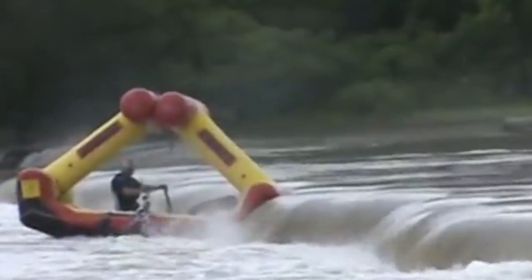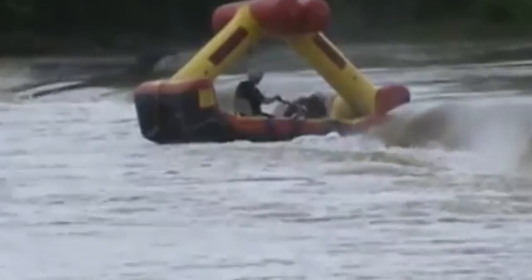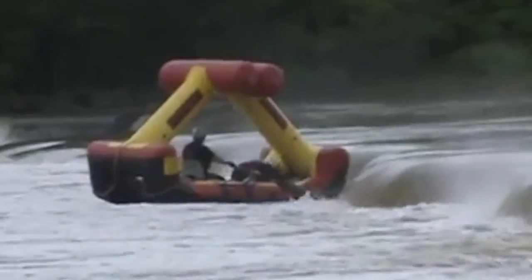Beautiful rescue. He's buried in there, but that's okay. The rescuer in the front is tethered in, rescuing the water jug.